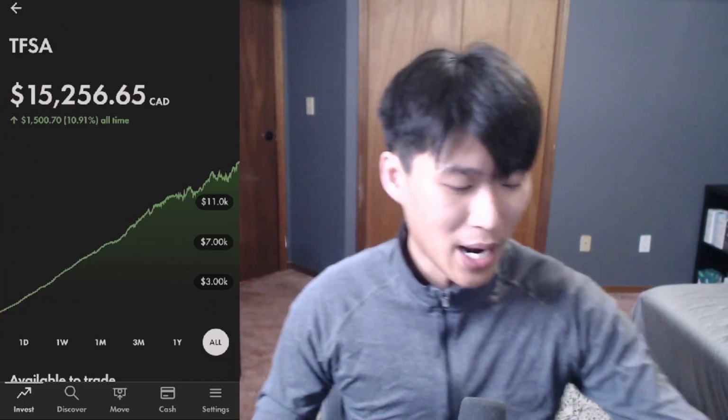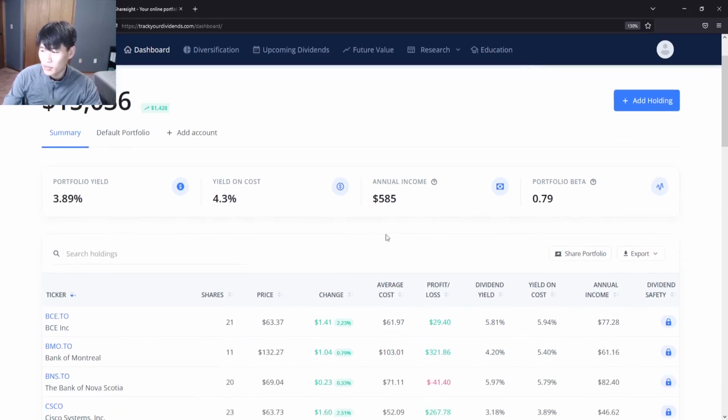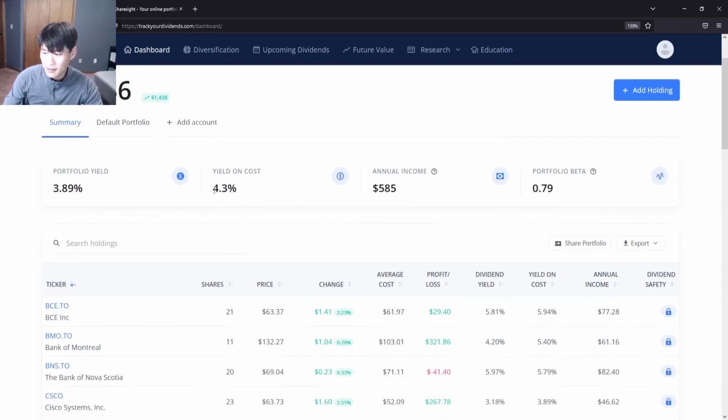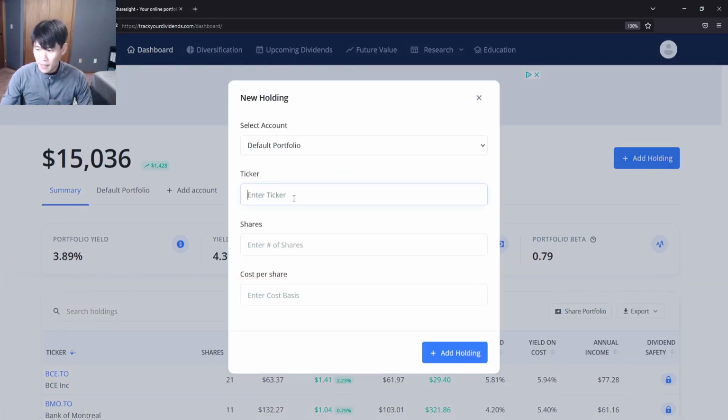So we'll head over to trackyourdividends.com. Oh, I don't have it up. Here it is. Without the updated positions here, you can see the portfolio value was $15,036. Portfolio yield of 3.89%. Yield on cost for us is 4.3. Annual income coming in at $585. So we'll go ahead and add some holdings here.